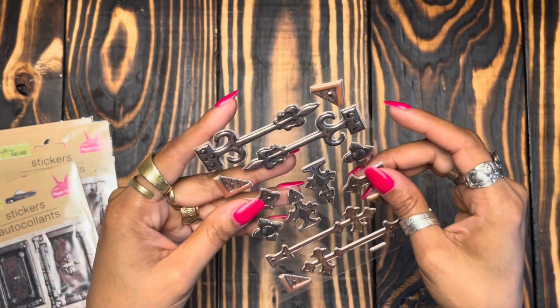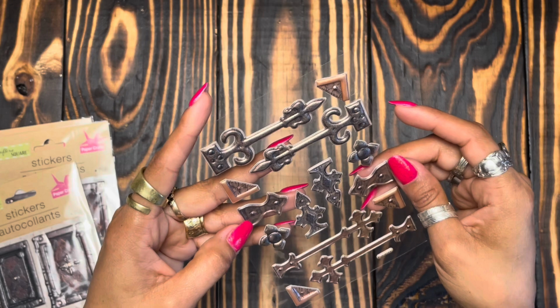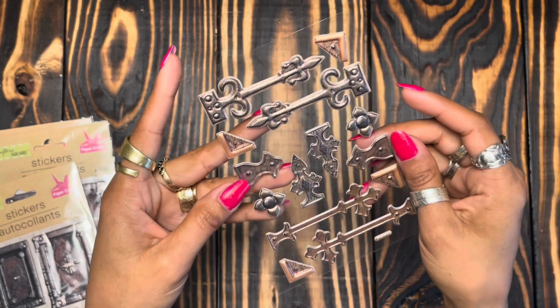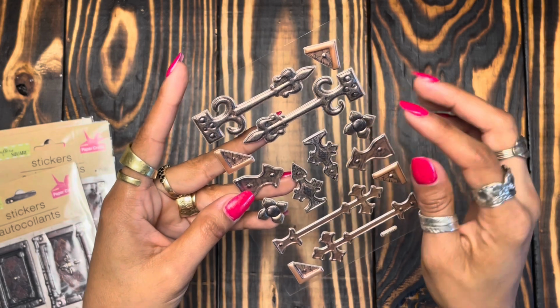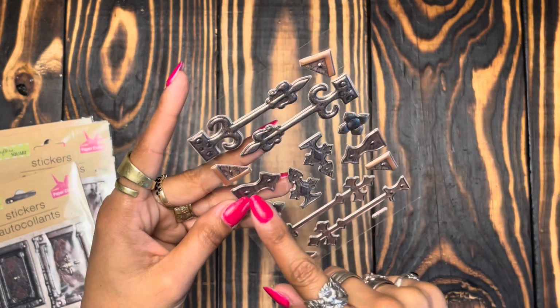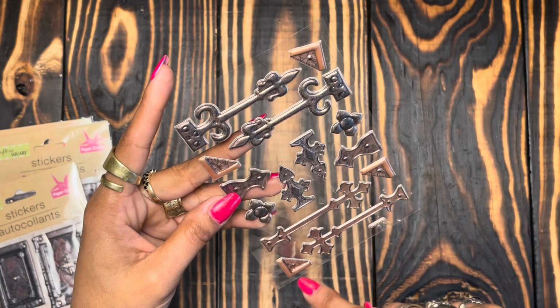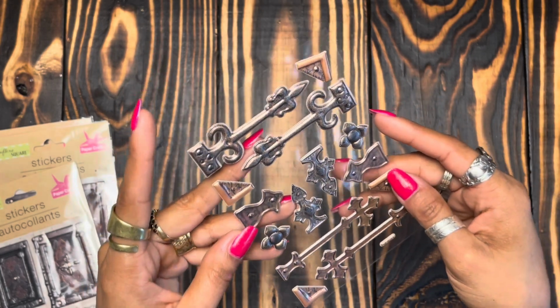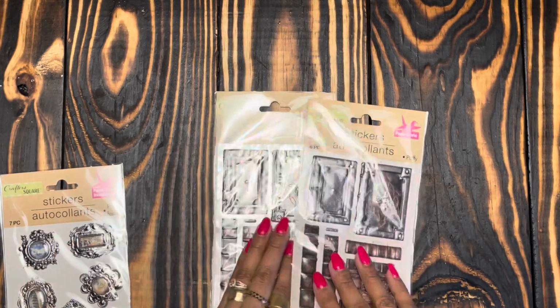All right, so here's this, a bunch of really cool accessory pieces, kind of like what belongs on a castle door. You have hinges and really pretty accent corner pieces for $1.25. Not bad at all.